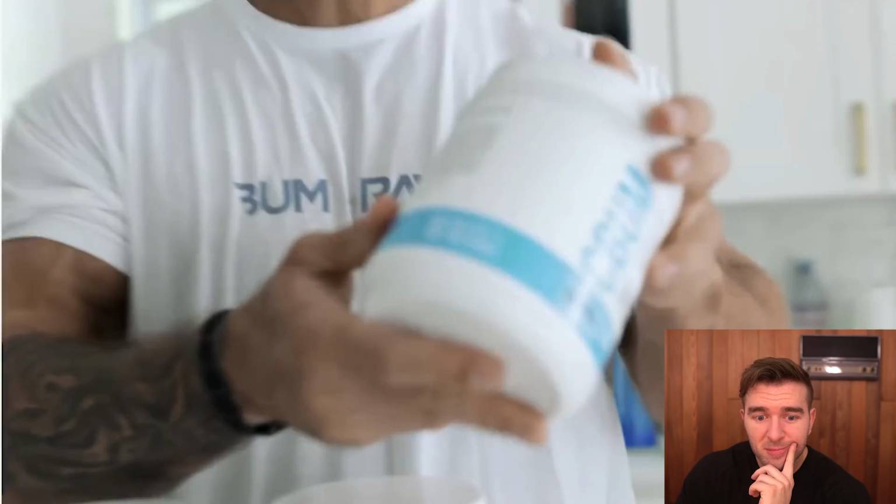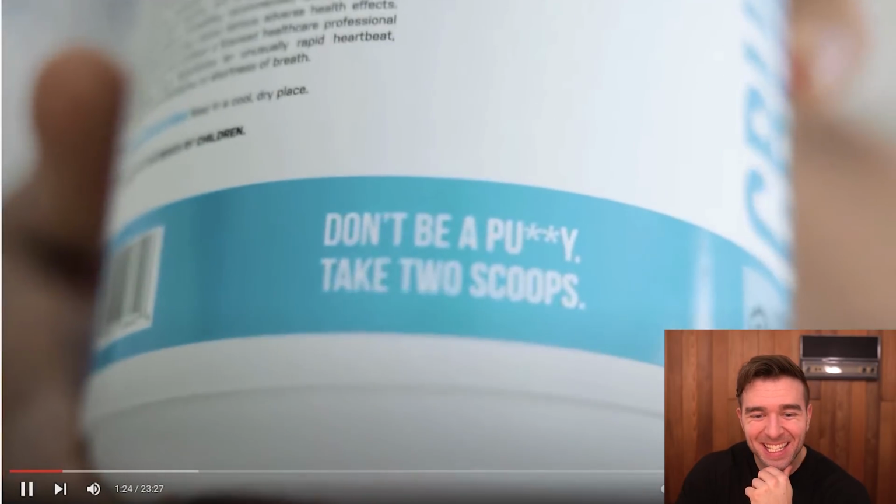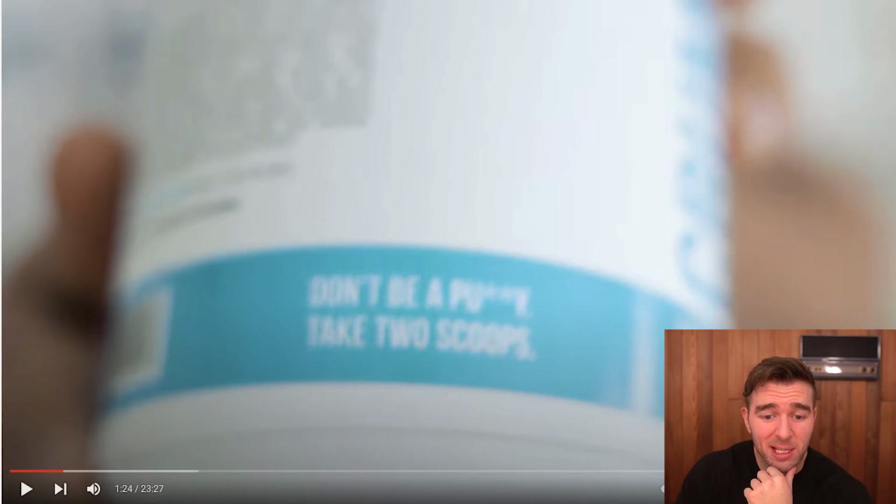One of my favorite things on here. This is the way to go right now. I had to add that on there. Don't be a pussy, take 2 scoops. You read the label, you gotta do it, follow it.